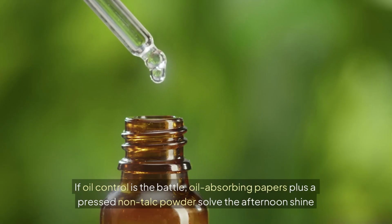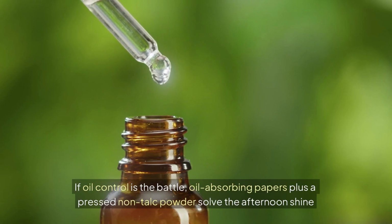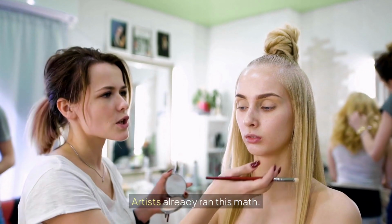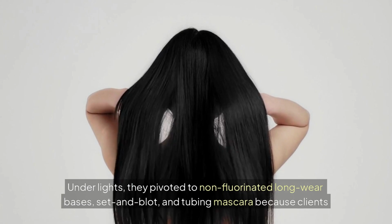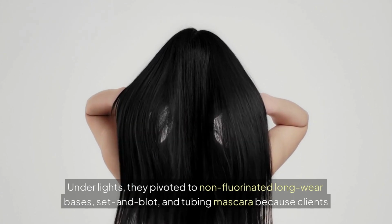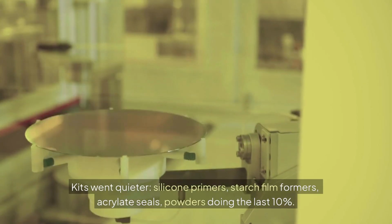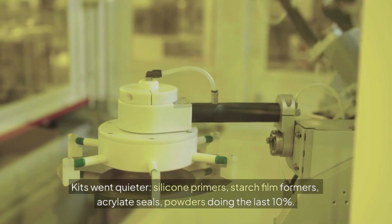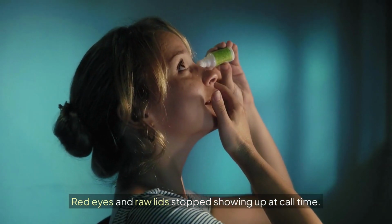If oil control is the battle, oil-absorbing papers plus a pressed non-talc powder solve the afternoon shine without building a plastic coat. Artists already ran this math. Under lights, they pivoted to non-fluorinated long-wear bases, set and blot, and tubing mascara because clients hated removal. Kits went quieter: silicone primers, starch film formers, acrylate seals, powders doing the last 10%. Performance stayed. Red eyes and raw lids stopped showing up at call time.